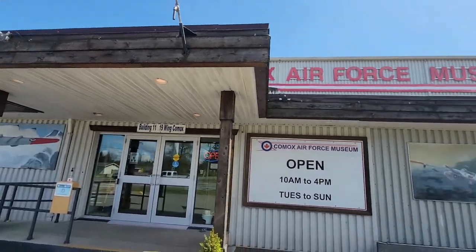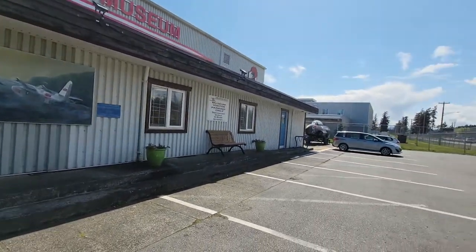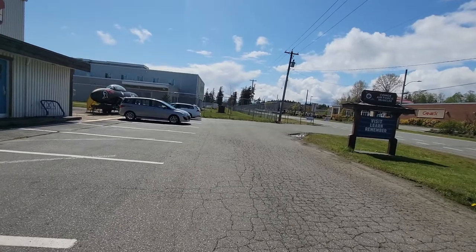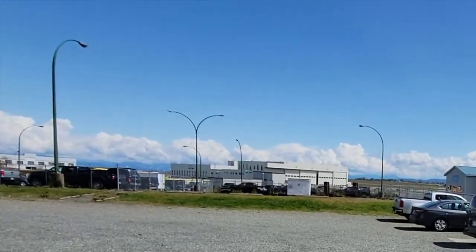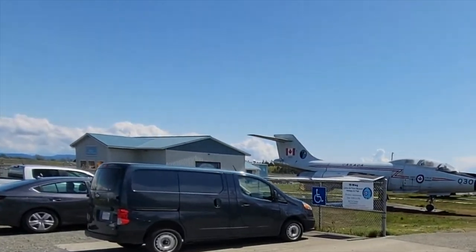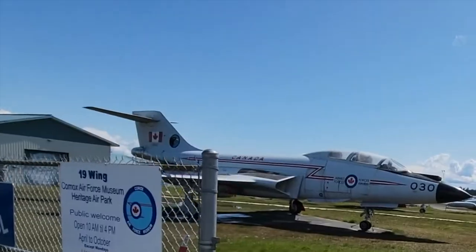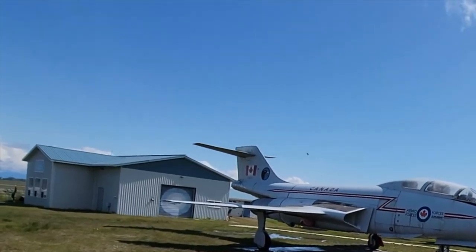So yeah, a lot of amazing stuff in there. I've really only scratched the surface of the cool stuff in there. But now I'm gonna head across the way here where they have some original and amazing aircraft you can check out. And now here we are at what is known as the Heritage Air Park with some absolutely amazing planes with the old Air Force, Canadian Armed Forces paint job.